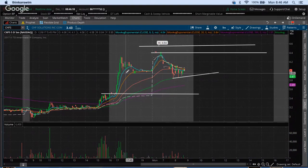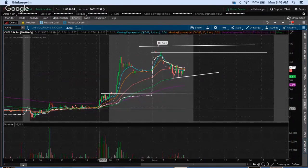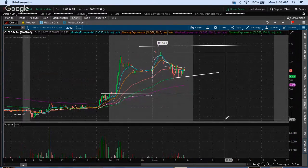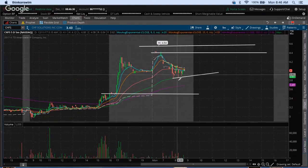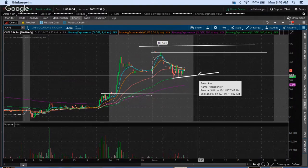Okay. Again, this thing's up pretty big. I don't think there's any news for it being up. There is no news that drove this price up. So this could very easily just dump out. Okay. So definitely keep this on watch for a spike today and for a short position below like $3.90.